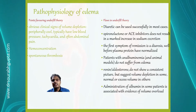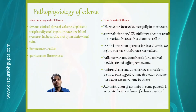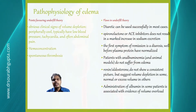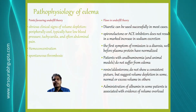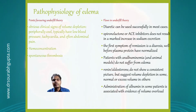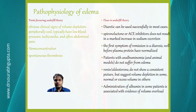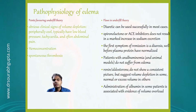So again, highlighting that it is the rate of fall in albumin which probably leads to hypovolemia and underfill state. And once other oncotic molecules take over, and there is secondary salt and water retention, then it's probably a hypervolemic and overfill state. We have also seen that once we give albumin to these patients, some patients actually go into a full-blown volume overload pulmonary edema.